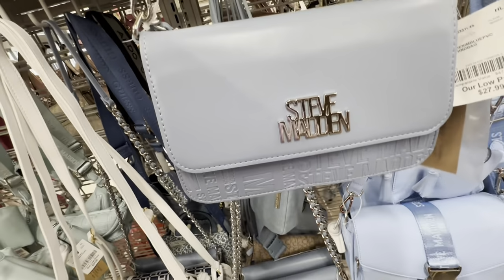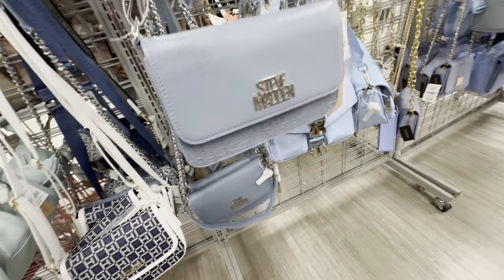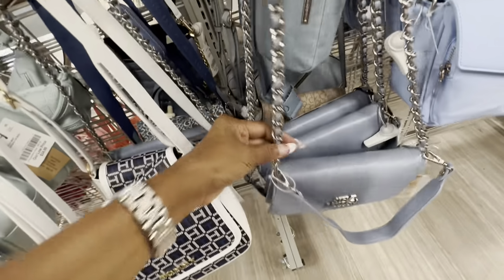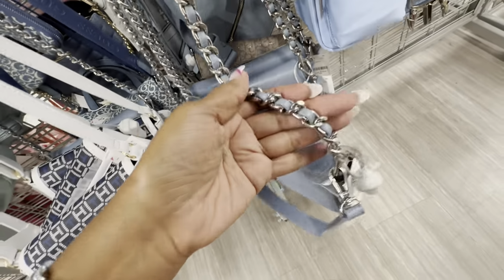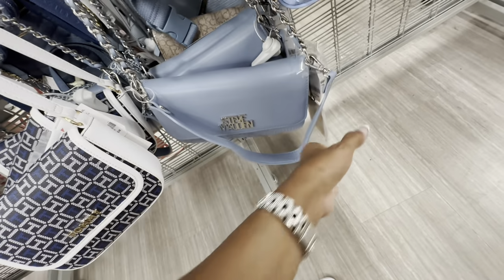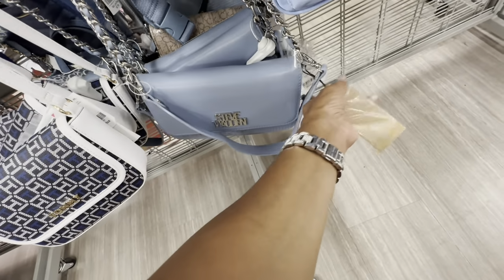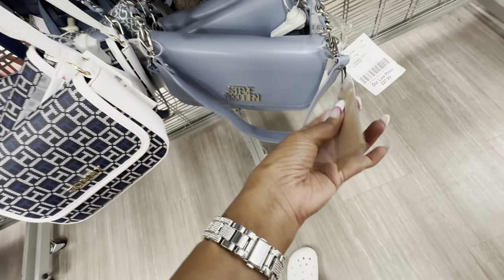So this is a Steve Madden. It's a pretty blue. We have a shoulder strap. This is the back. Two compartments. And look at the crossbody strap. The crossbody strap is intertwined. This is beautiful. And the shoulder strap can be taken off. Isn't that pretty? I like it. And it's $28.